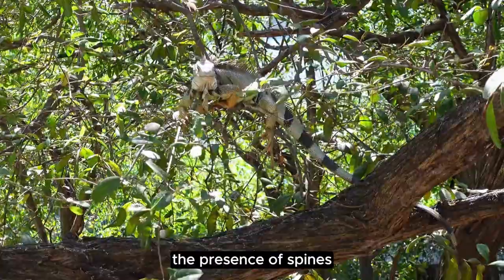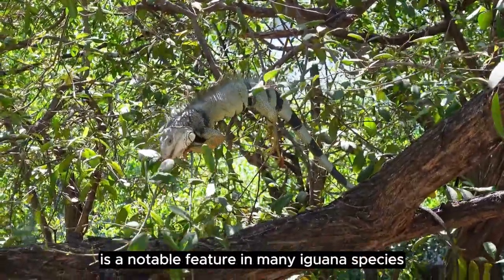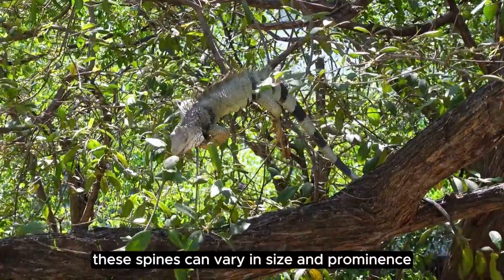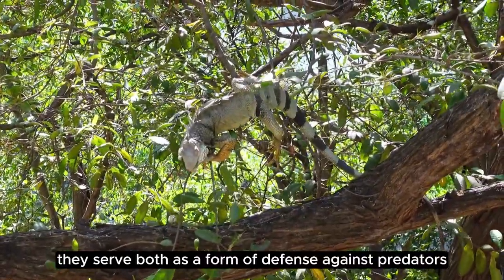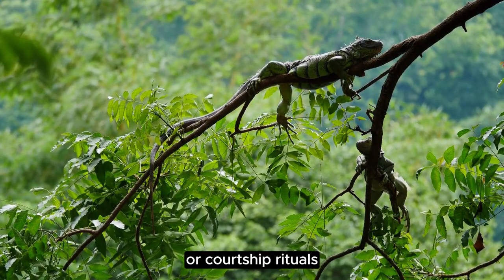The presence of spines or dorsal crests along the back and tail is a notable feature in many iguana species. These spines can vary in size and prominence, often being more pronounced in males. They serve both as a form of defense against predators and as a display during territorial disputes or courtship rituals.